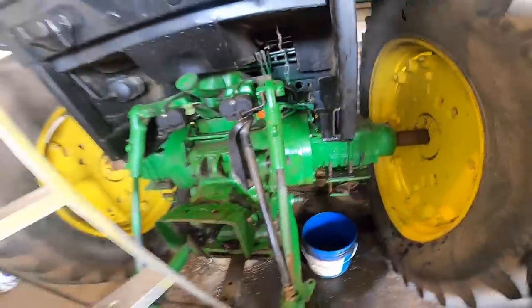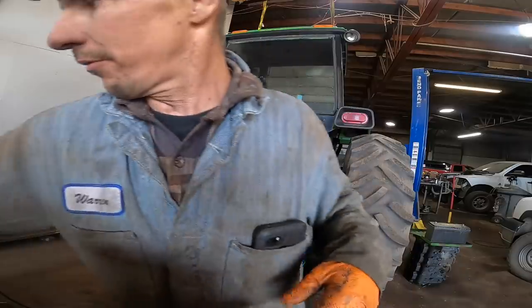This supports the shafts right here. Let's see here. A couple of 3/8 bolts in that. Hey, let's see what else Warren forgot.